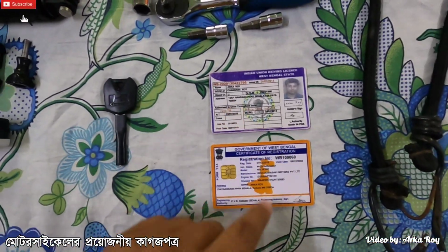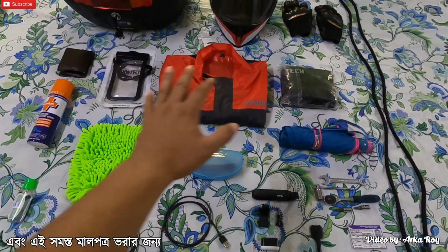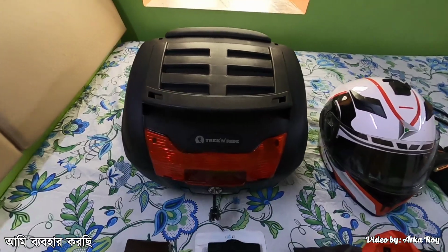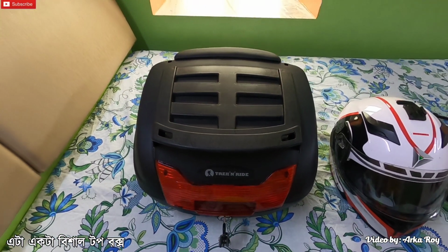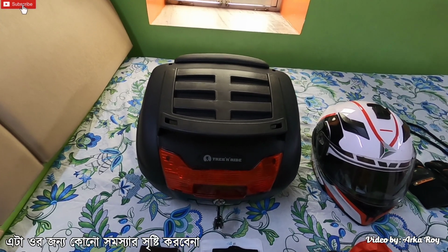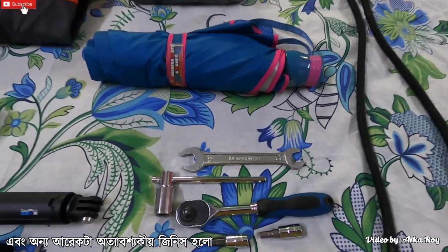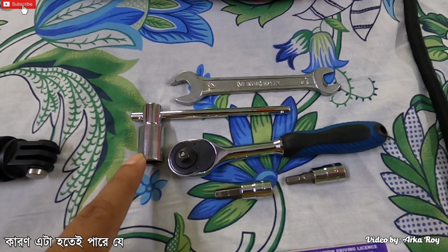Then you need your documents, motorcycle documents, and to pack all this luggage you need a top box. I am using the top box from Arka and I. It's a huge top box. It has a backrest over there so that my wife can rest on that backrest, so it will not create any problem for her.